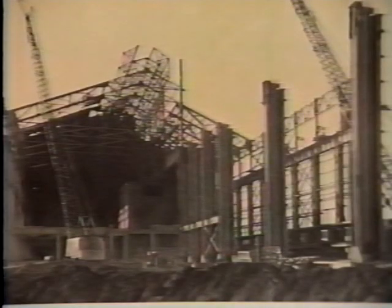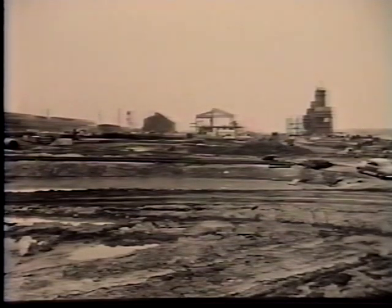1948. The air in the peaceful Downriver community of Trenton was filled with new sounds. Pile drivers, earth movers, and other heavy machinery moving over the site of the new $100 million expansion program of the McLouth Steel Corporation.